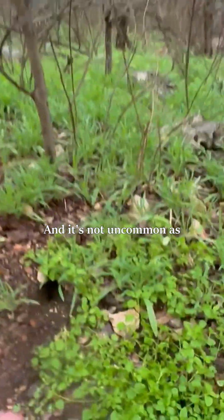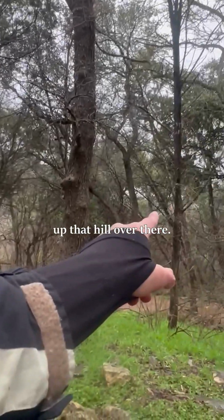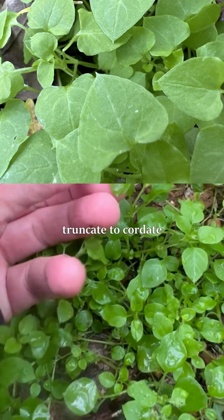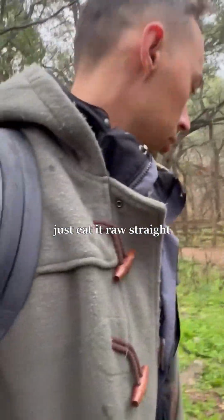I'm seeing it alongside the edges of this trail here, and it's not uncommon as an introduced species, but there is a native species. Up that hill over there I found Mexican chickweed, Stellaria cuspidata. The difference is that it has truncate to cordate leaf bases, whereas these kind of curve outward. Anyway, chickweed's delicious on salads, and you just eat it raw straight off the plant.